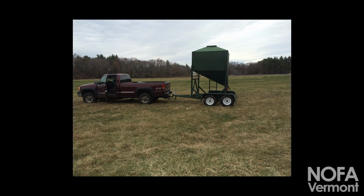And that's custom built for us from a welder guy we know. It's a 3-ton silo that we use now with our meat birds. And that is actually great. It's got a chute here, a little platform for a bucket, and we waste not a pellet of grain. No birds get in it, no mice get in it. Everything's 100% dry. You can tow it full. It's a little bit scary towing it.